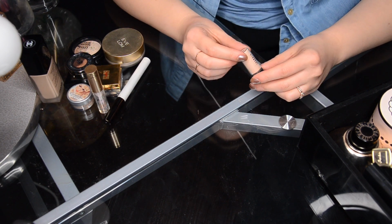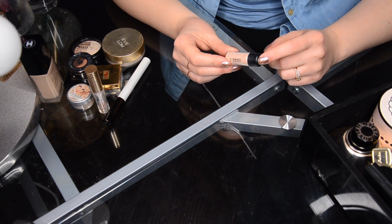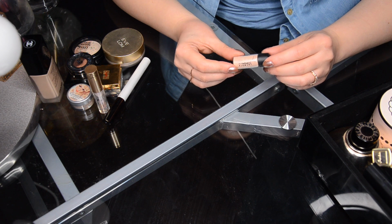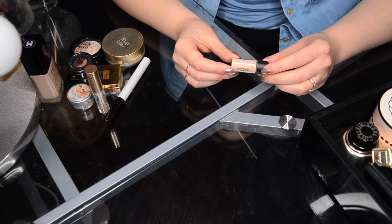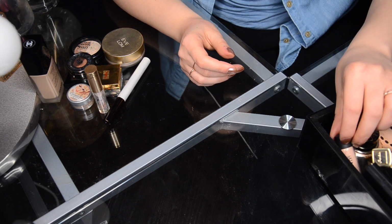This is MAC Pigment in Naked. This is an old-time favorite, and I've used up a whole bottle of this previously. I've been using it as a sort of setting slash shadow thing all over the lid. I've put it on high points of my cheekbones to give me a little bit of a sheen. It's a beautiful product, really nice pigment, and a really lovely color. So definitely I am keeping a hold of this.